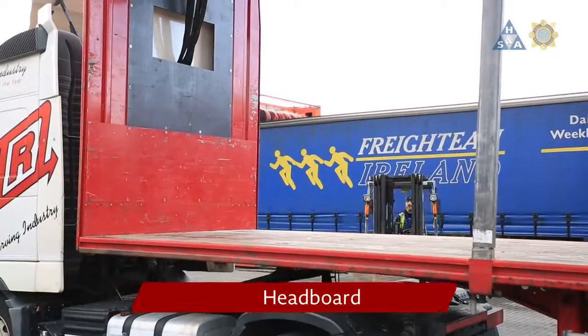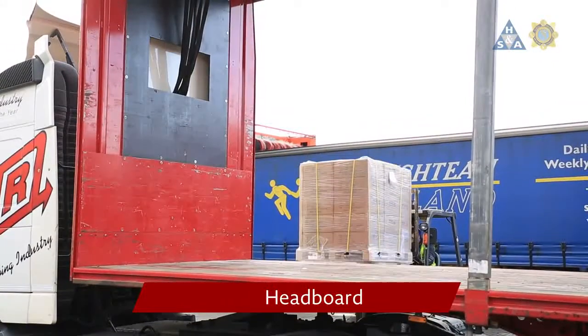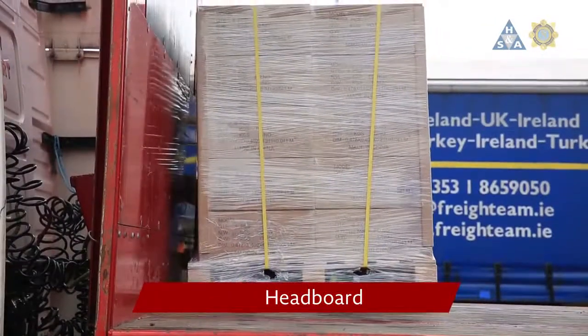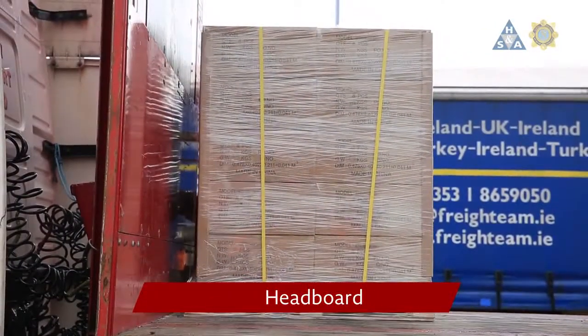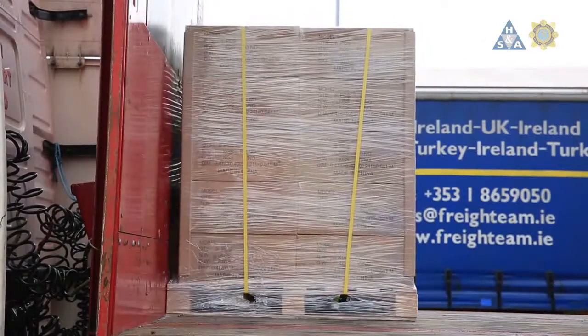When the load is transported in a vehicle with a headboard with either no rated strength or when it is not stowed tightly against the headboard, then the whole load weight has to be secured against forward movement by lashings. When loads are blocked against the headboard, the strength of the headboard can be used to reduce the number of lashings needed to secure the load.